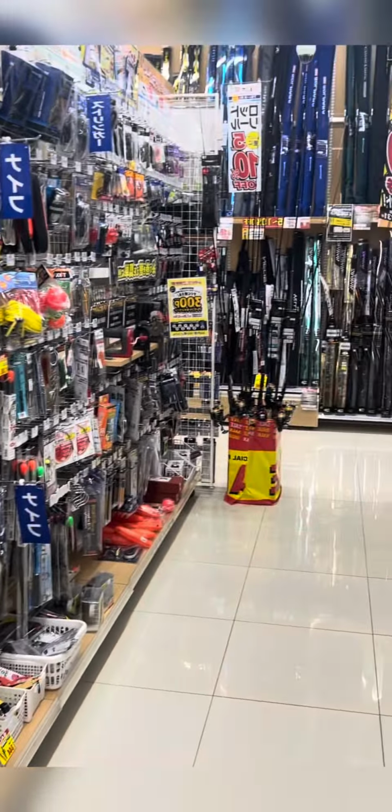Oh, here is a Daiwa Lure corner. They are looks good. I think I'm gonna get some too.